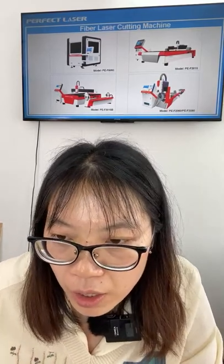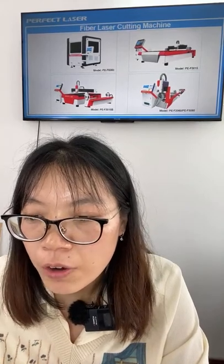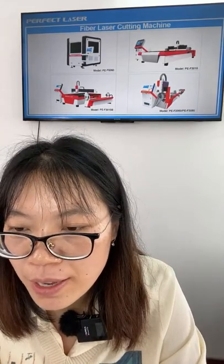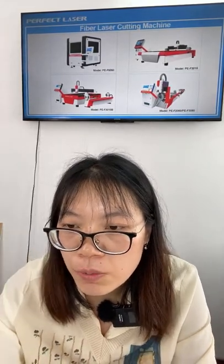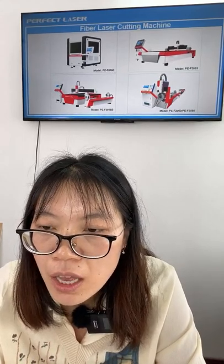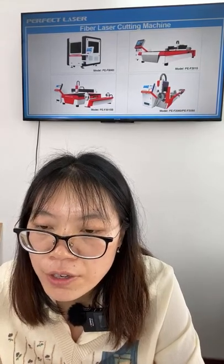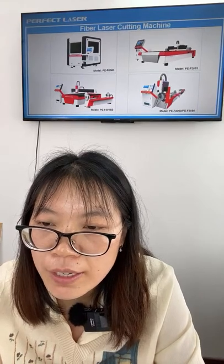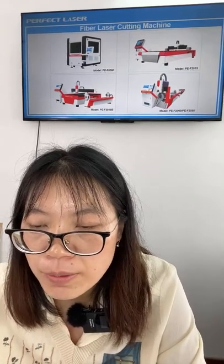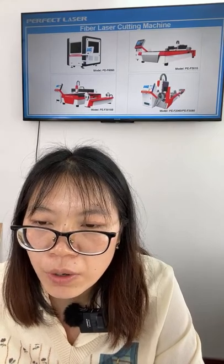You can see there are four main products. The first one is the small size model. The second one is the big size, with main bed size of 3000 by 1500 millimeter. It is an open model. The first one is the closed model, which is used to cut small size metal.